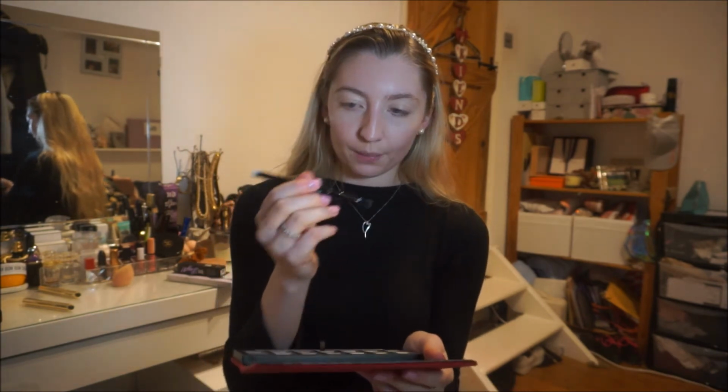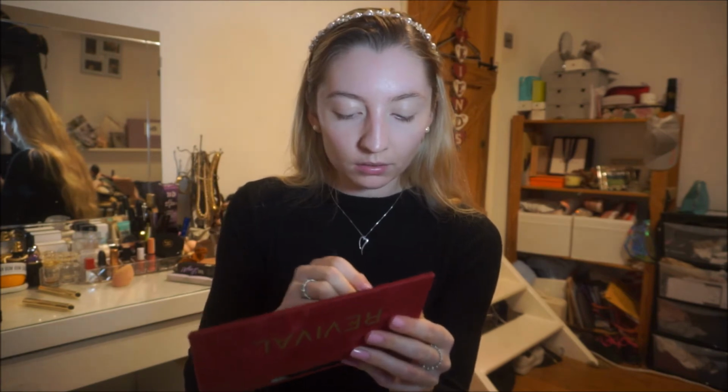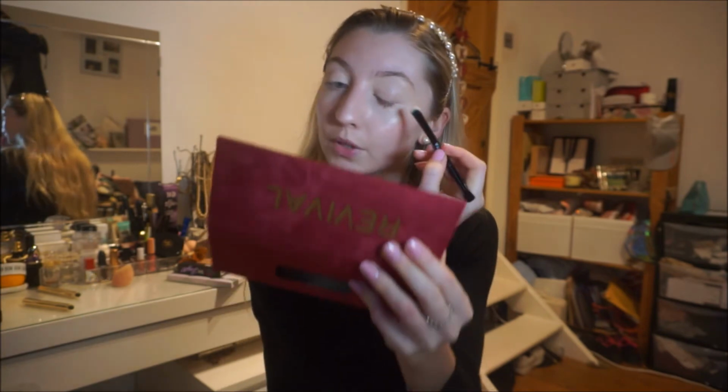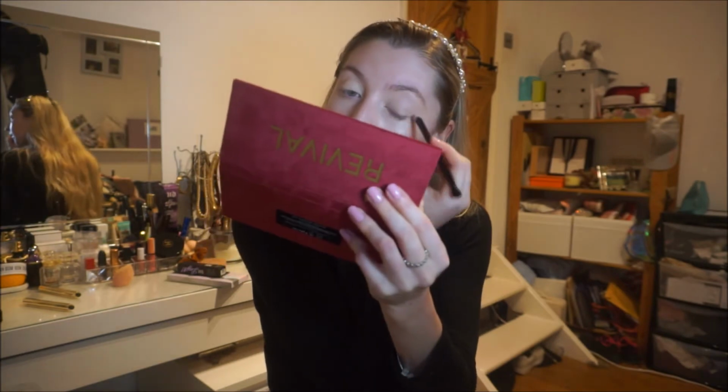So I'm going to use the brush. It comes with that little brush. The first colour I'm going to put on is Rebirth. That's the really pale one, just as a bit of a base. I've got a mirror so I can look at this rather than the camera. It's a nice coverage. You can definitely see where it's been. It goes on nicely, but I am putting quite a lot on.